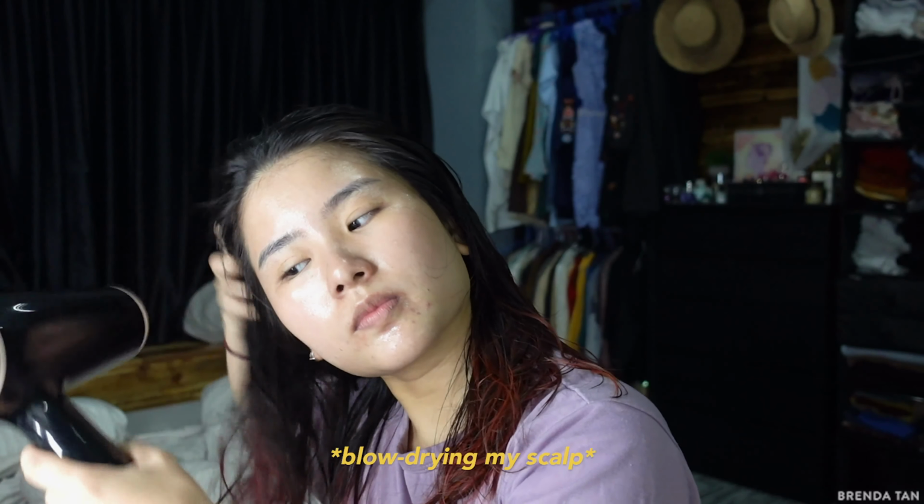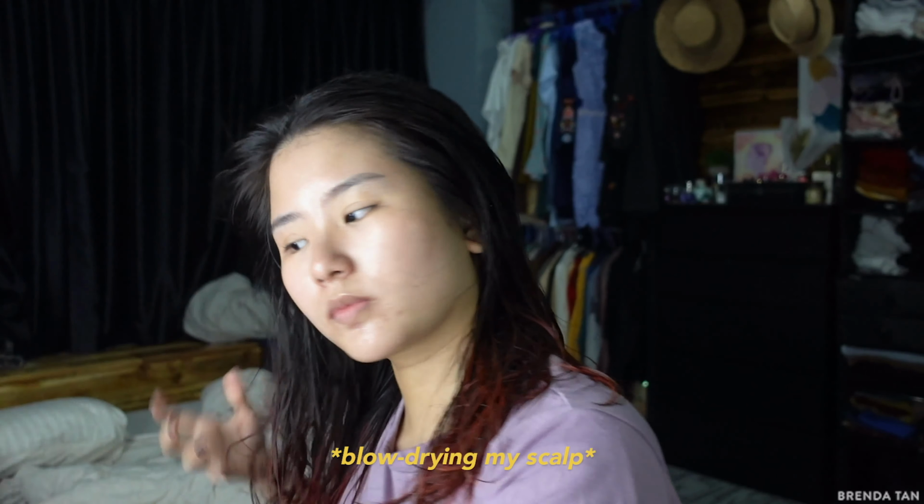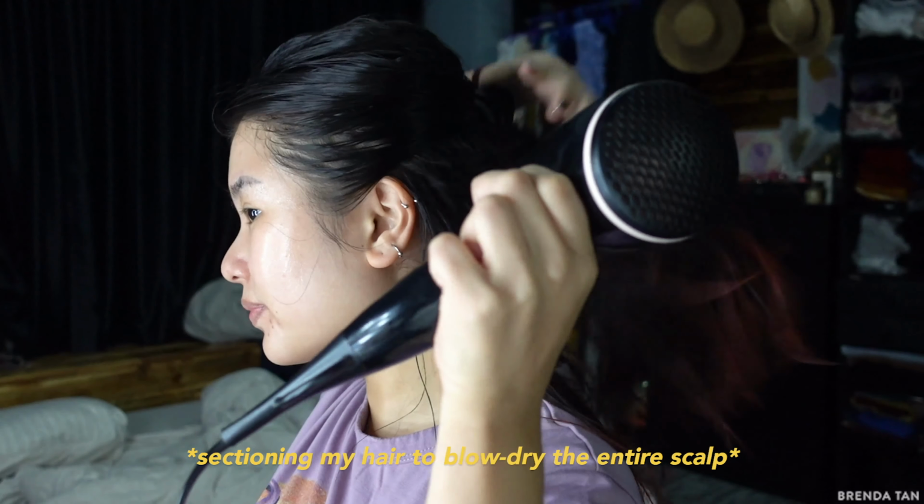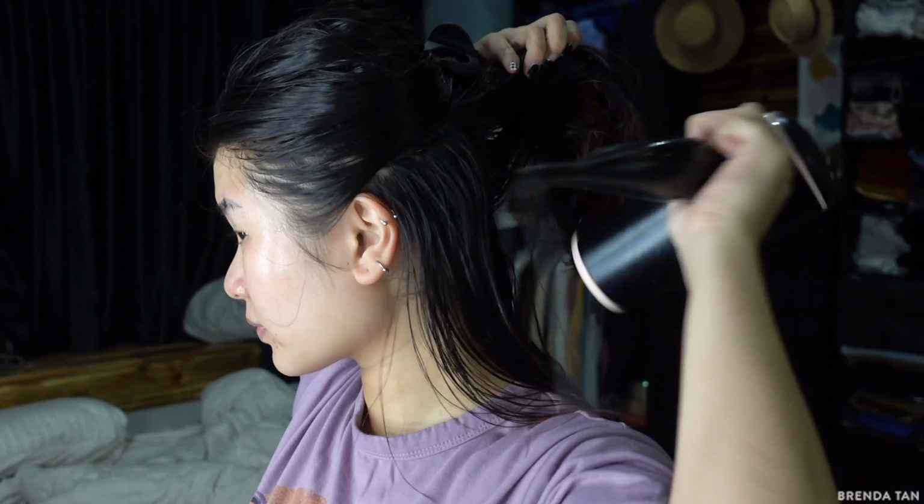In this instance in particular, we're just gonna go through what I usually do now, which is just blow dry it. I take my blow dryer and I just start going at it. So what I do is I section my hair, I use a claw clip, I blow dry half, then the next half, and then just the crown, and I make sure that the scalp is dry.